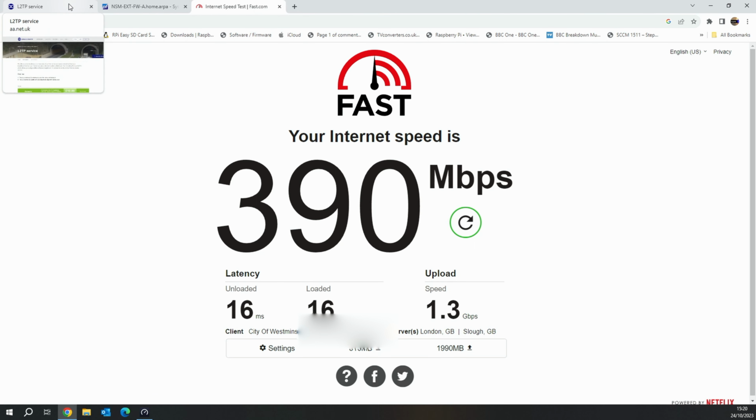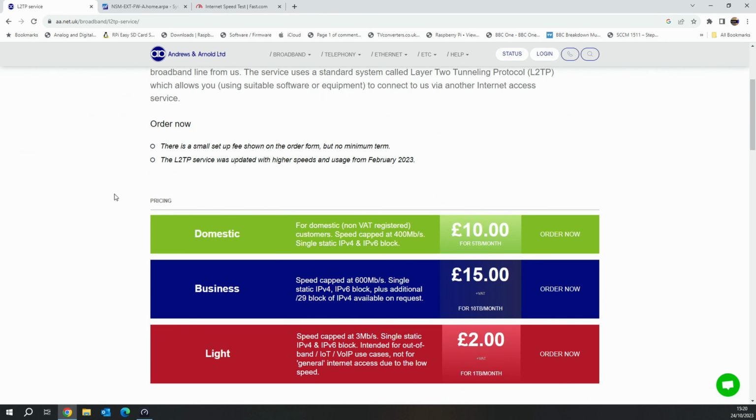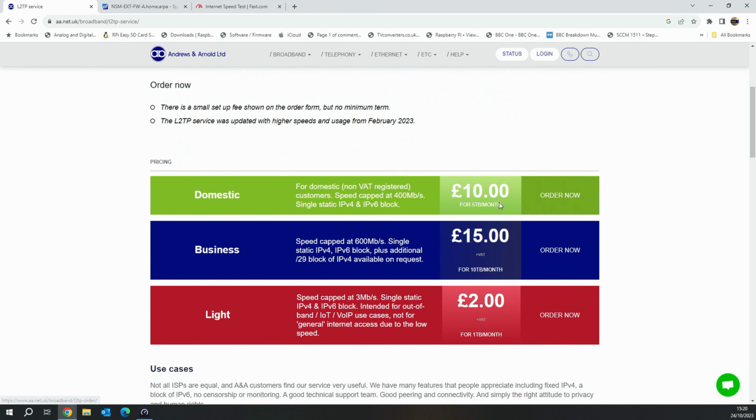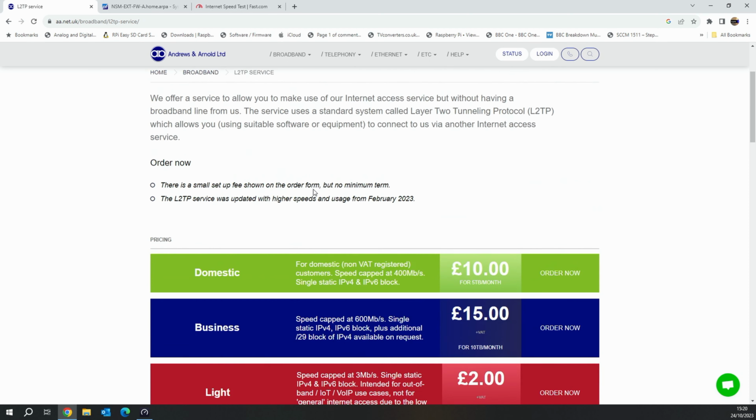So like I said, from a review point of view, I'm impressed. £10 a month might seem pricey to some, but if this is your only option of getting a static IPv4 address, and you need that sort of bandwidth, up to 400 meg, then it's worth it. Depending on your use case, you might be able to get rid of the light package, for example, but I think for what you're getting, and the redundancy and everything, I'm quite impressed with it.